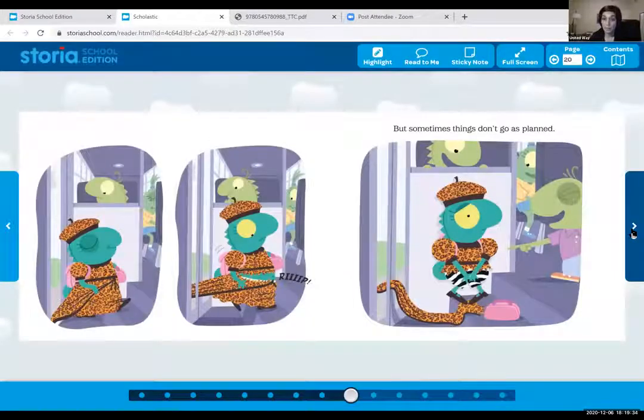But sometimes things don't go as planned. Oops. The trail of her outfit got stuck in the door and it came off. How do you think Chamelia is feeling here? How are the other students on the bus reacting to the little mishap?